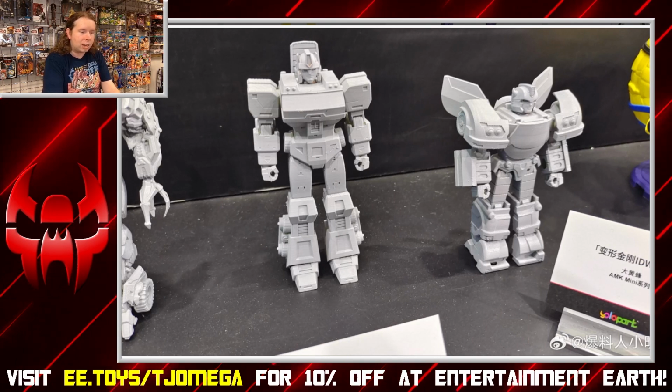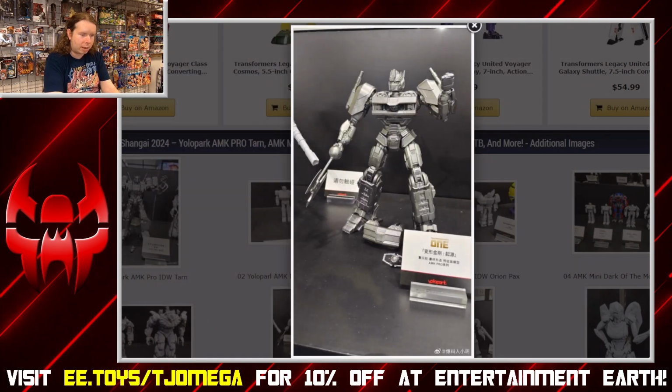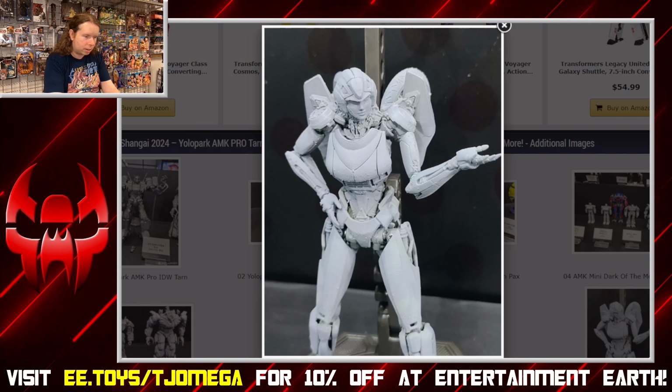We have a look at a classic Orion Pax, more IDW style, and then more of an IDW style Bumblebee, like late IDW Bumblebee. That's actually a really nice touch too. You can see they're also doing Revenge of the Fallen. So we've got that Megatron, that Optimus Prime. Those are also becoming a thing. There's Transformers 1, of course. Everyone's got to do Transformers 1.